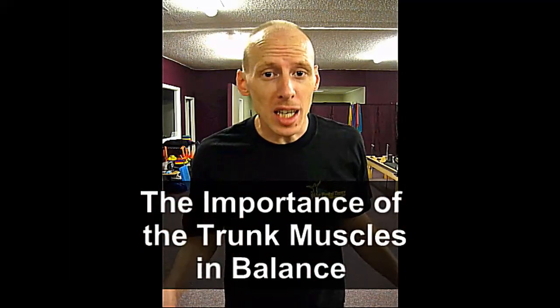So another time to think about your trunk muscles, as I mentioned just a moment ago, was during your balance exercises too. So when you're balancing, for instance, standing on one leg, try to think about tightening the muscles in through here, the same muscles that we were working on in the trunk exercises. Try to stabilize your body here.